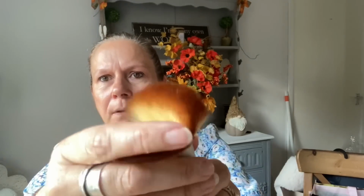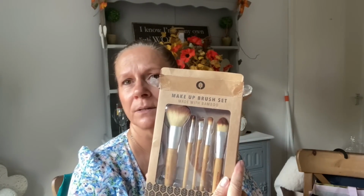I'd got paintbrushes in my toolbox down the Petal shed, and they were scratching my pumpkins. So I went upstairs to my makeup bag and fetched out a makeup brush and they did the trick. Really, really nice. So I thought, well, I'm going to get some then. So I've picked some up and they were $2.99 and they are bamboo.